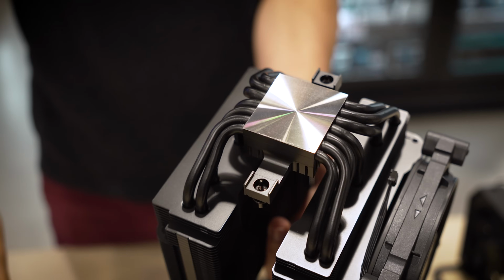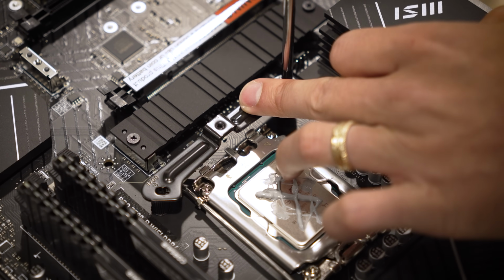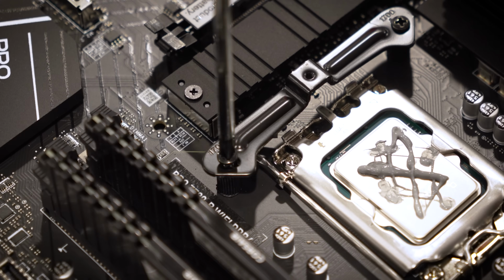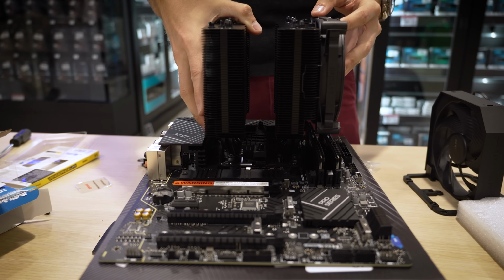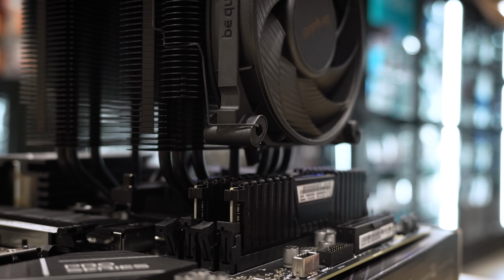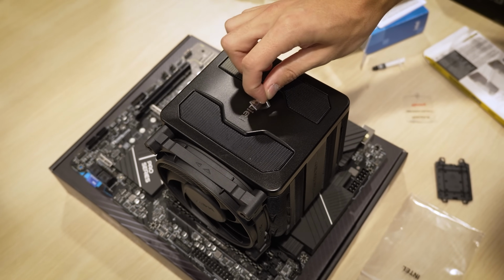Sweet, sweet peel. You can see my beautiful work of art there, thermal paste. Usually I put this on after the bracket, but I got this backwards a second ago. It is different than the Shadow Rock 3 we worked with earlier. So we're gonna tighten this down. On she goes. Make sure everything is aligned, sort of like that. You can see we've got that decent clearance here above our DDR4. And the last piece of the puzzle, the Be Quiet cover. It's magnetic, that's sweet, and a little bit of peel.